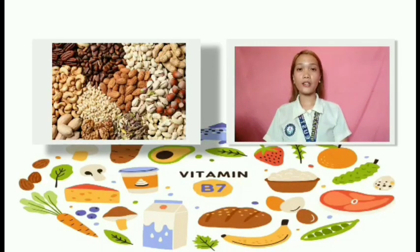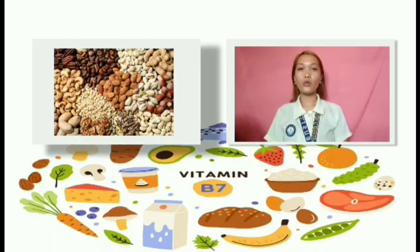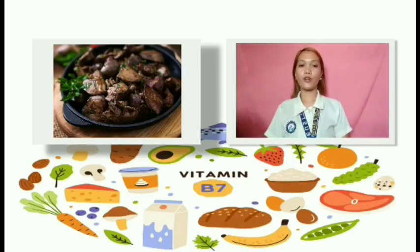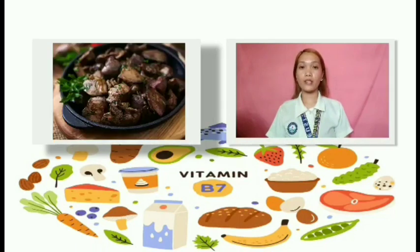Third, nuts and seeds. Nuts and seeds are a good source of fiber, unsaturated fat, and protein. Most also provide biotin, but the amount tends to vary by type. Fourth, liver. Certain organ meats, especially liver, are high in biotin. This makes sense biologically, as most of your body's biotin is stored in your liver.